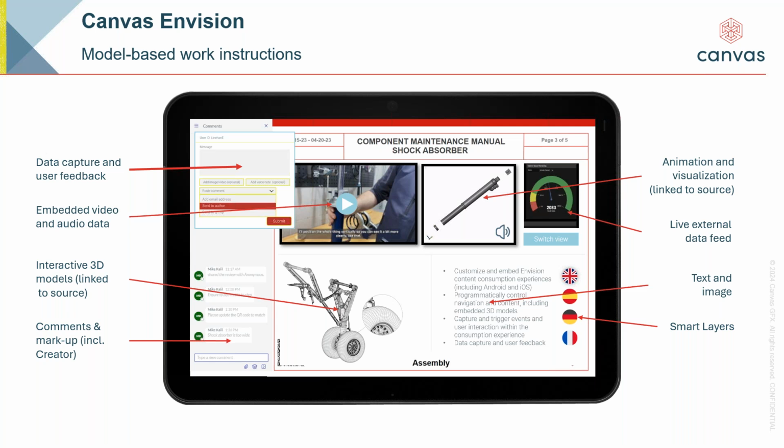We see some live IoT data that's embedded there, some advanced functionality, and finally, in the bottom right, we see language layers. So we have icons to toggle on and off different languages.